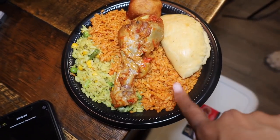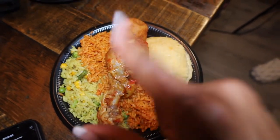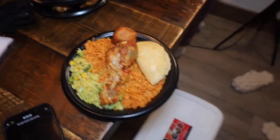I love you. Jollof rice, fried rice, meat pie, and puff puff. Yes, just that. This is my plate, and I'm going to be eating them one piece at a time. Oh my gosh. Christy's mom made this rice. Let's taste the puff puff. Yeah. Christy's mom really ate.